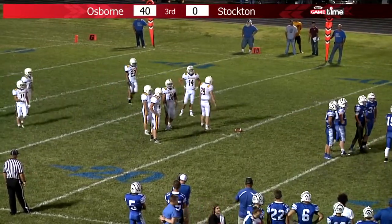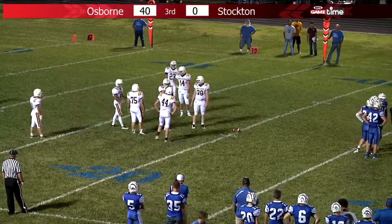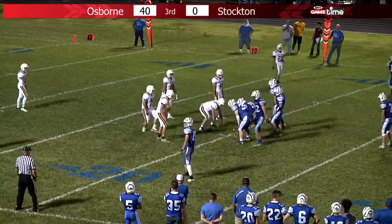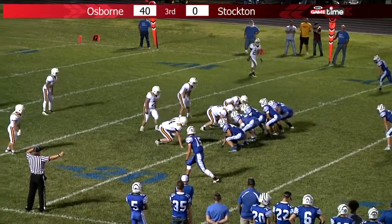So 7:30 left here in this ball game. 40-0 our score, Osborne with the lead. Stockton, though, driving. This drive started inside the 1-yard line. Able to stop Osborne short of the touchdown and put together a nice drive.